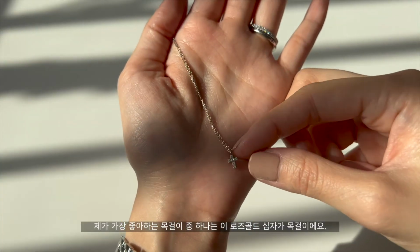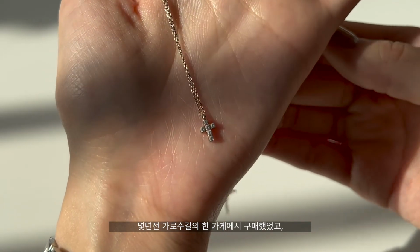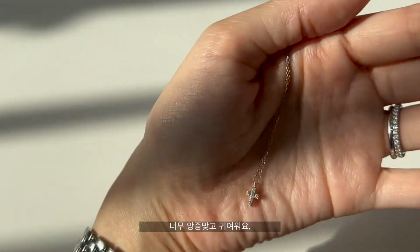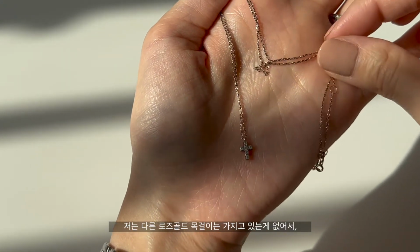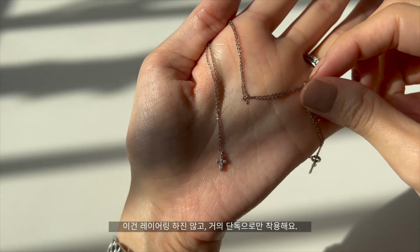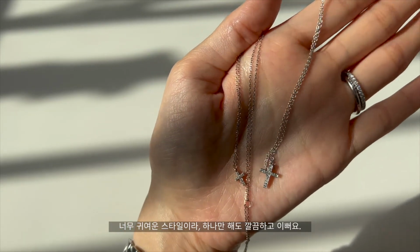Now moving on to necklaces, my first favorite necklace is this tiny cross necklace in rose gold. I got it at a local store in Korea years ago, and it's absolutely adorable. Because I don't have any other rose gold necklaces, I typically don't layer this one with others, but it's so dainty that I think it looks great when worn solo.